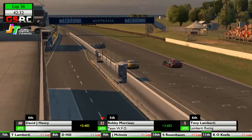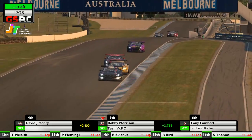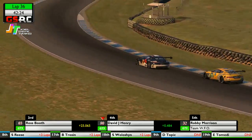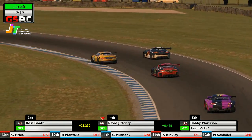Just past the halfway mark of this race. Our leaders all pretty clear of each other at this point. So no battles really for P1, although as we've seen, that can change in a heartbeat up in the prototypes.